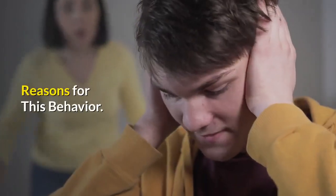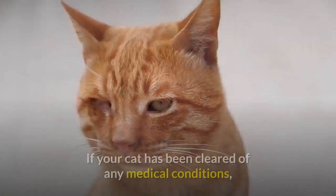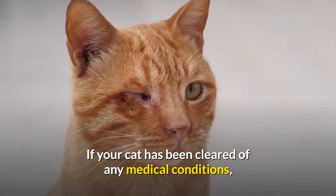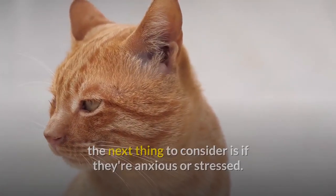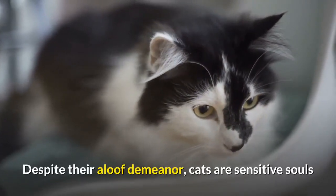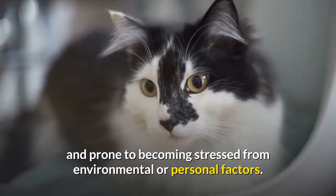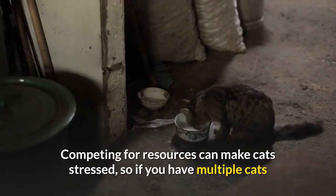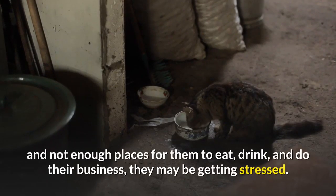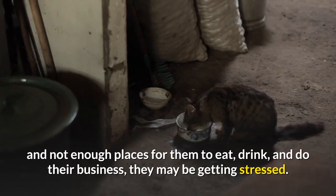Reasons for this behavior. Your cat may be anxious or stressed. If your cat has been cleared of any medical conditions, the next thing to consider is if they're anxious or stressed. Despite their aloof demeanor, cats are sensitive souls and prone to becoming stressed from environmental or personal factors. Competing for resources can make cats stressed, so if you have multiple cats and not enough places for them to eat, drink, and do their business, they may be getting stressed.